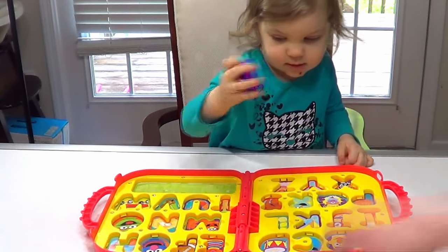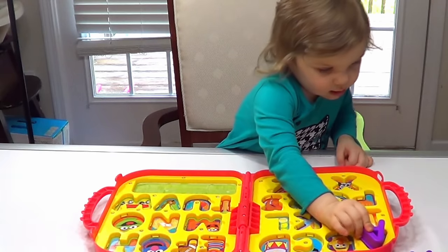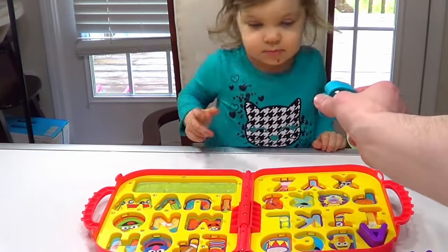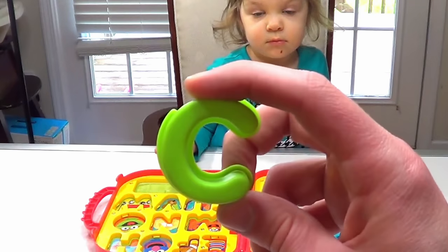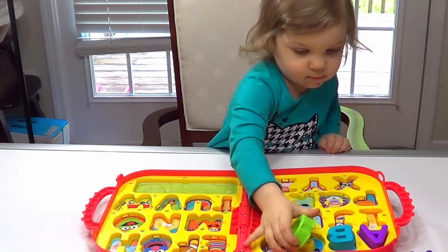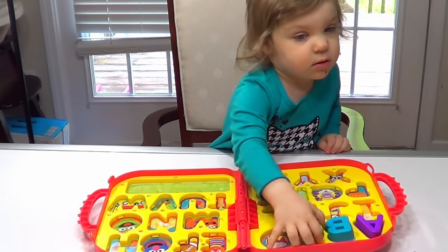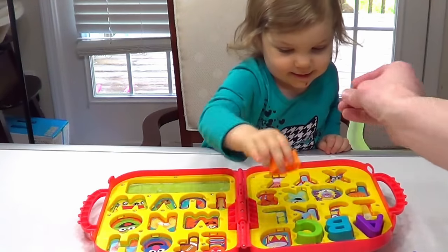Where does the A go? Good job. What letter is that? B. Good job. Can you put the B? What letter is that? C. Good job. Where does the C go? D. Good job. A. What letter is that? T. Good job. And Dee wants to.